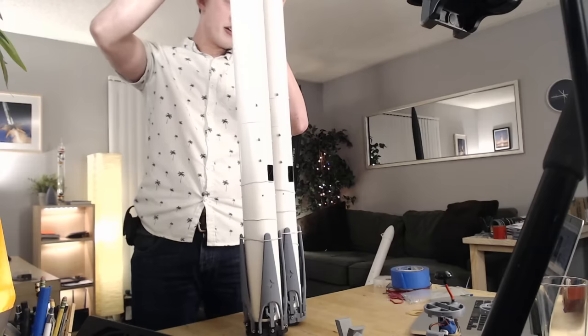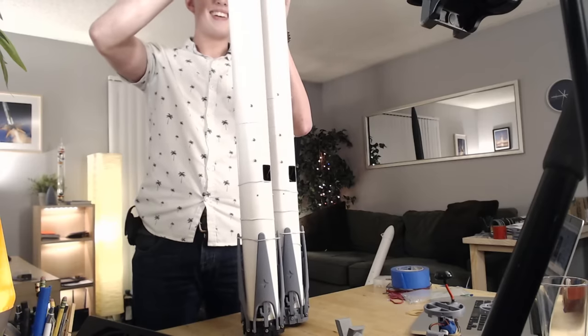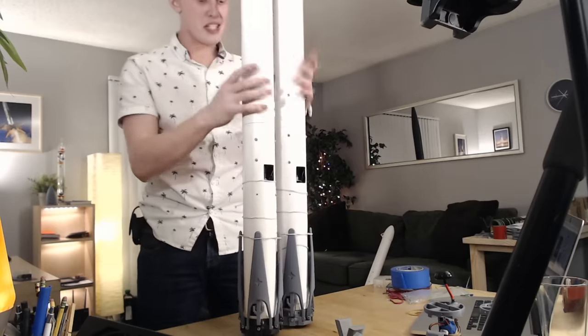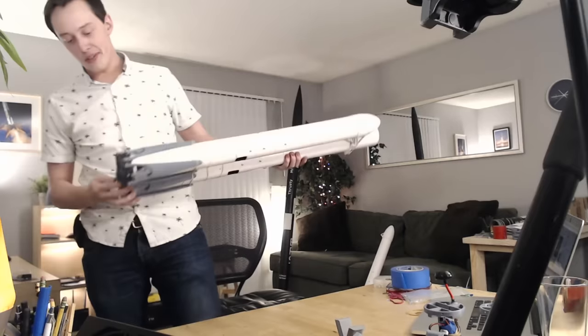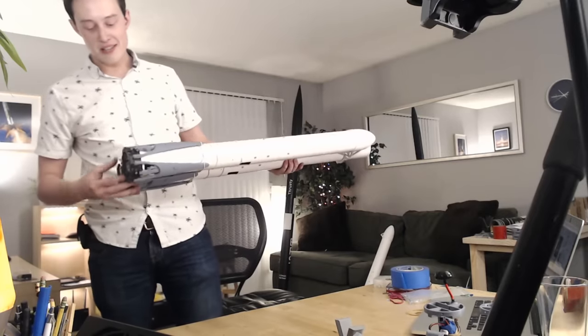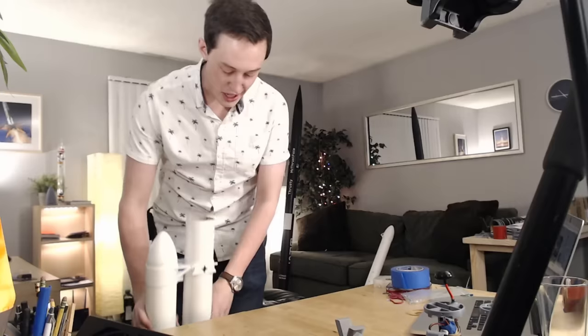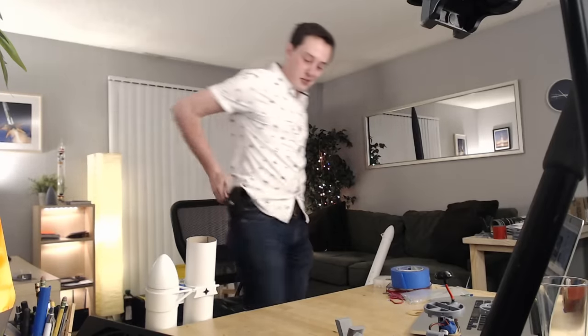Okay, stand by. Just a heads up here, folks. There is going to be a dab coming up soon, because we're just about done with integration on the FH vehicle. So I just want to let y'all know there's a dab coming soon.